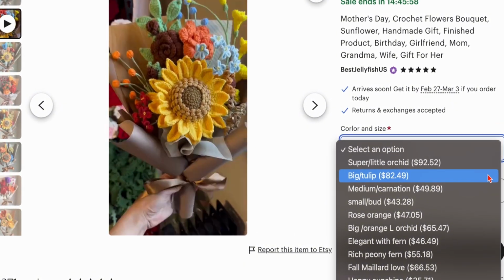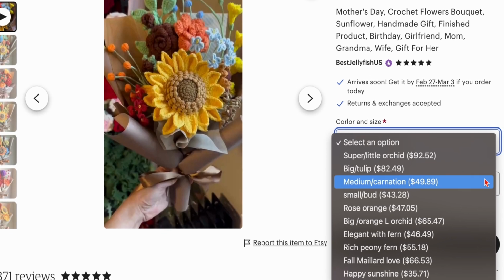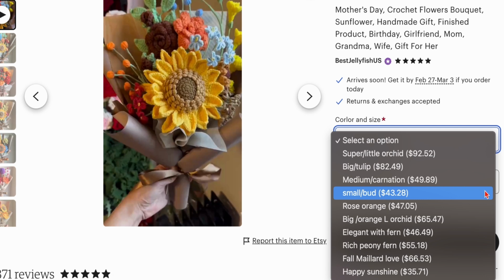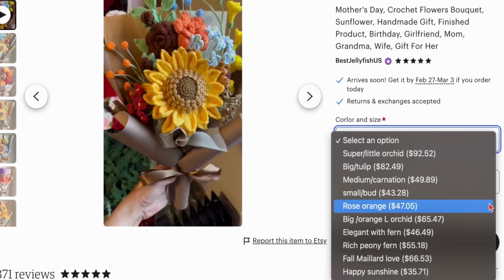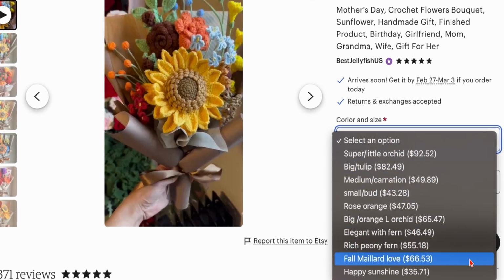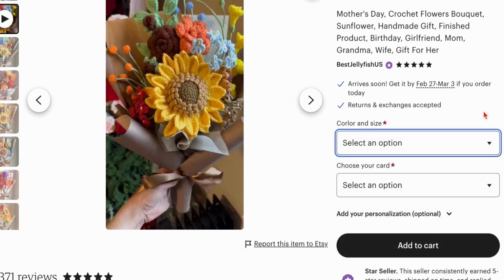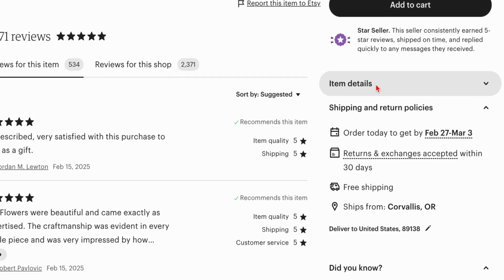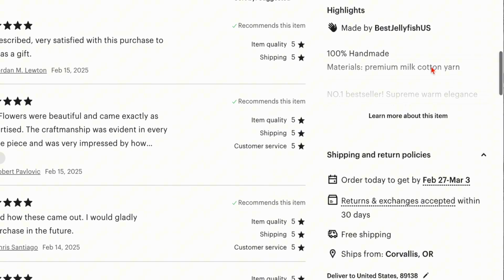So, oh wow, okay, the pricing is a little bit high, but wow, for the quality of the work and the detail, I think I would definitely try and maybe buy this. So you can get small buds, you can get a rose orange. I'm not sure if she's selling individual items here and I'm buying these separately. So let's see if we've got some detail here that we can look at.